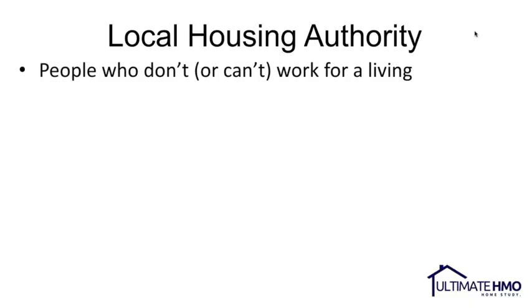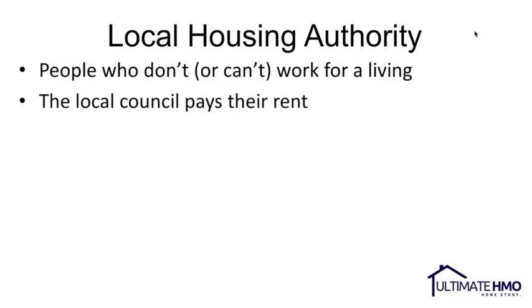They're people who don't work or can't work for whatever reason, and so they get benefit from the council. Now, this is good because it means at least there's a reliable income coming in. If someone loses their job and they're working, they can't afford to pay the rent, and they can get onto benefits, but it might take a while for that to happen. If someone's already on benefits, you know the council is going to pay for them.